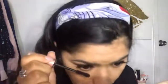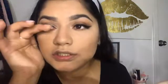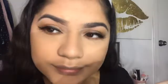And then I'm going to take my Better Than Sex mascara by Too Faced and put mascara on the lower lash. Okay. So it's not a big dramatic look, but it's still a look that when you go out, you know you got makeup on, but it doesn't look too much. And these lashes are just everything. Lash cam.